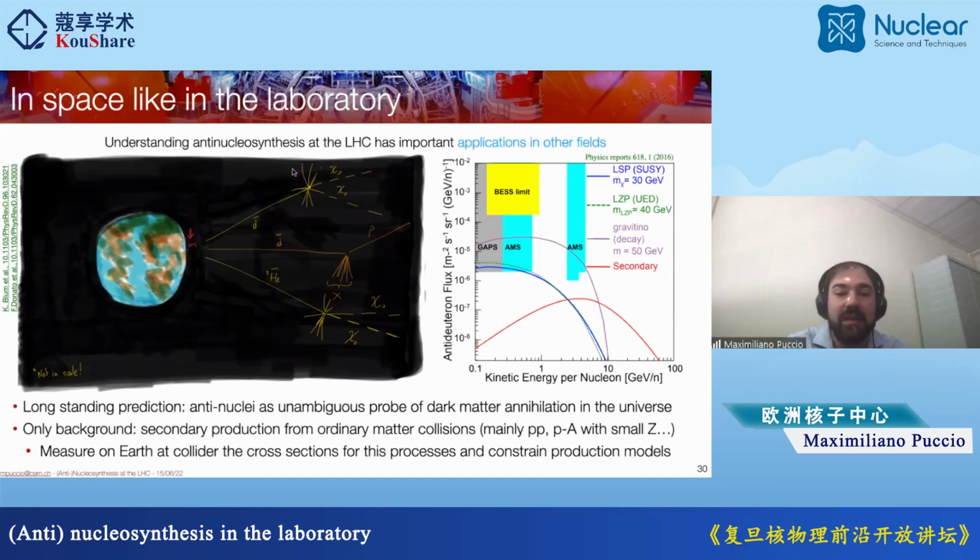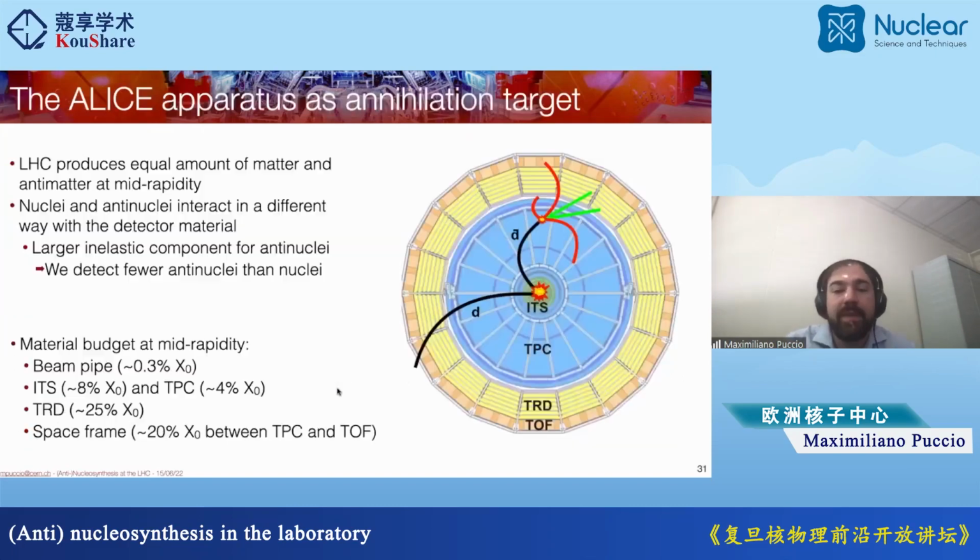So what is the probability that an antinucleus produced in such collisions, both the standard model collisions and the dark matter collisions, comes to AMS, that is very close to the atmosphere, or other experiments that will start also looking there? To do that, we have to study what are the interactions of antinuclei with matter.